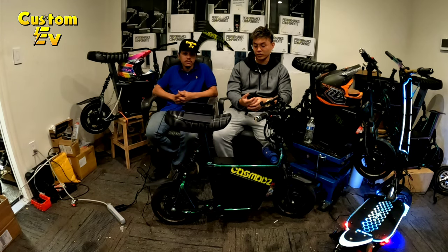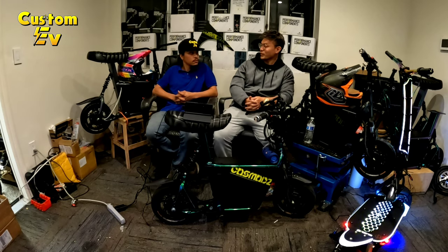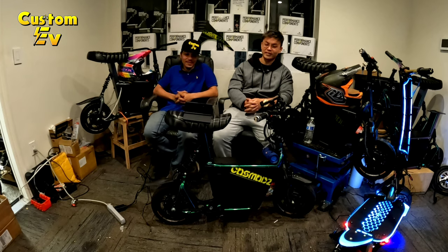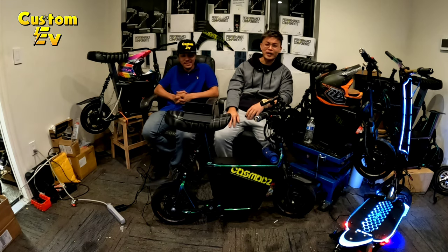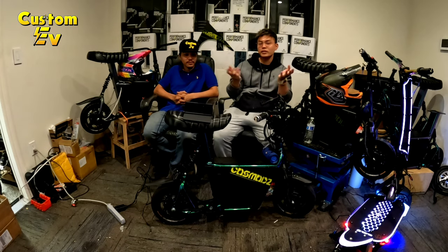With whatever scooters we built, we actually started back in 2013 with a Speedway 2. My first scooter was a single motor Speedway 2, 48 volt, really slow, like 20 miles per hour top speed. But we were enjoying it, because we didn't know we would come to this stage today.